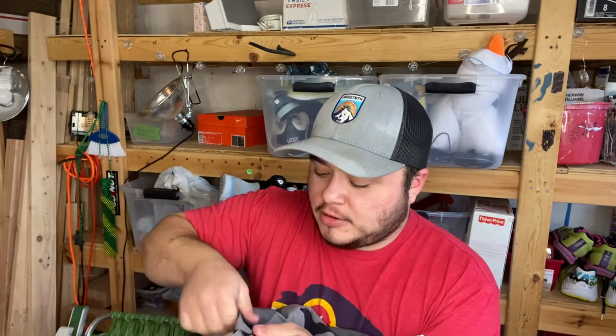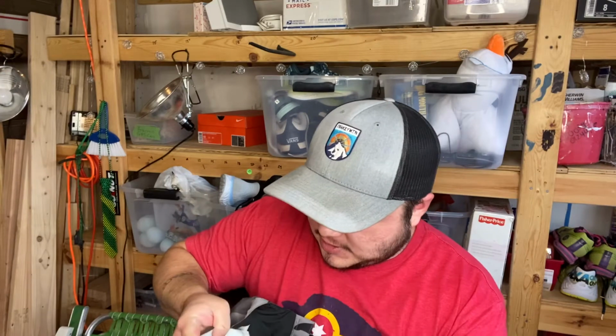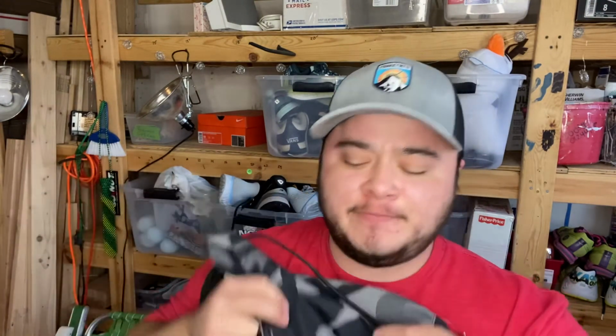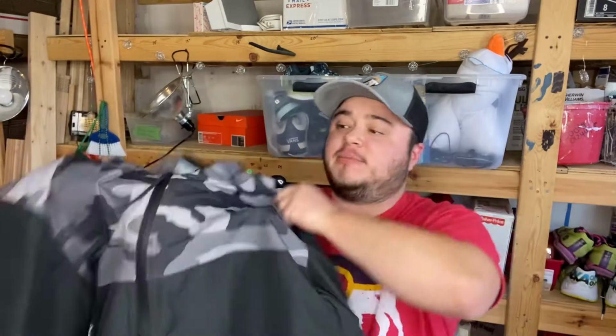The brand on this jacket is Live Fit. You can see, here's the logo on it. And then also there's their abbreviated logo, LVFT. This is kind of like a windbreaker jacket, but what's special about it is it's waterproof. So let me get really close.